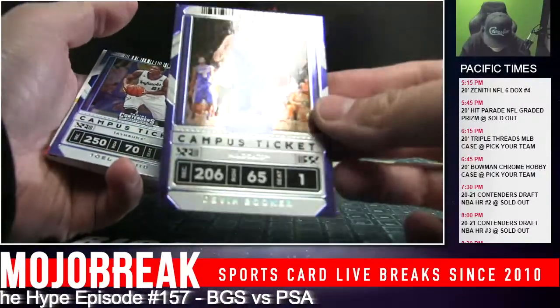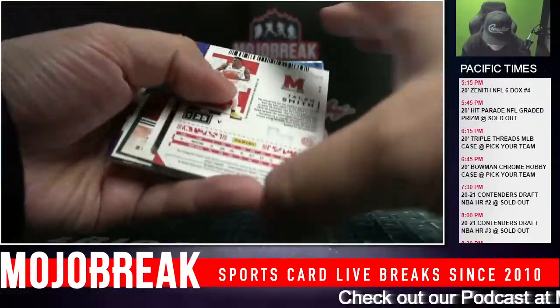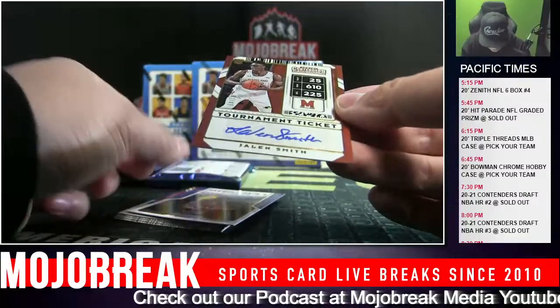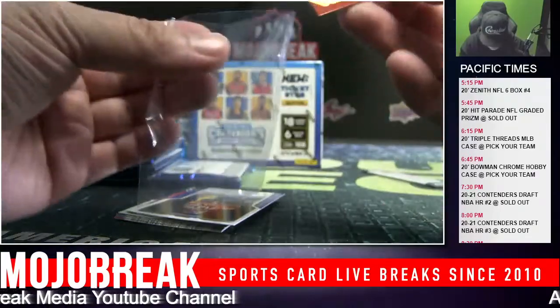These foil cards keep tricking me. I keep thinking they're going to be numbered, but they are not. Jalen Smith. That is a tournament ticket parallel. 42 out of 49. Tournament ticket. Jalen Smith.